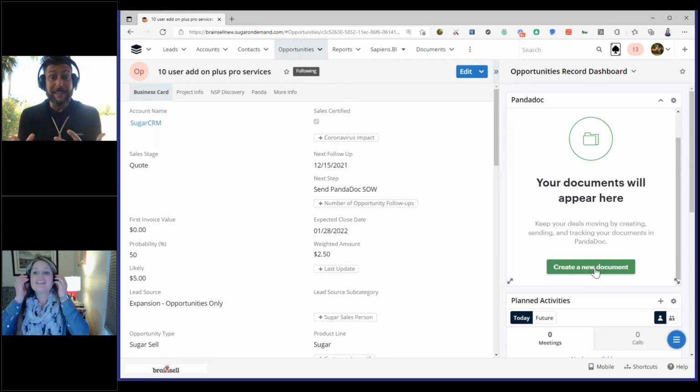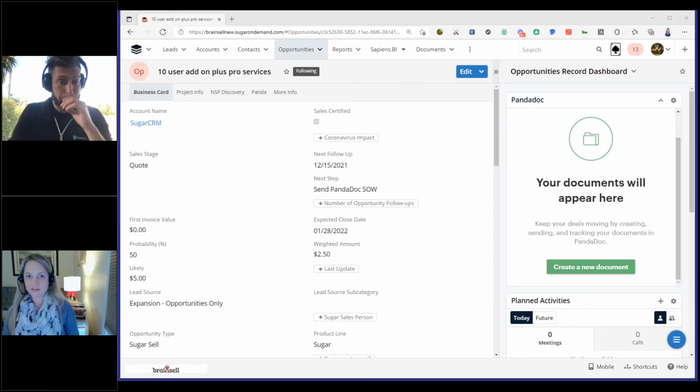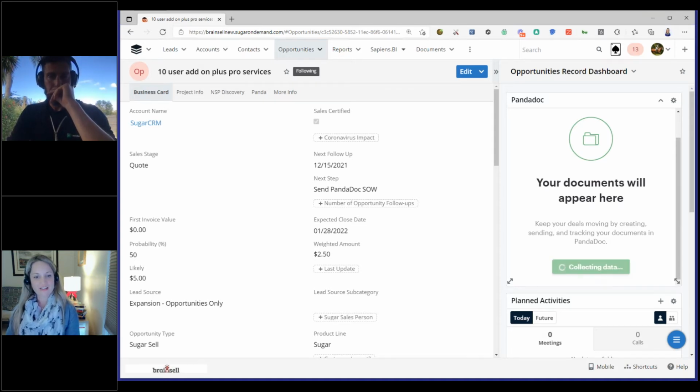You look at the tech stack in an organization. It's like, guys, let's get the most out of it. And this is like absolute crack for salespeople. It's so easy. Why wouldn't you want to do this? So let's create a new document. I'll show you how easy it is to send out an SOW or contract.